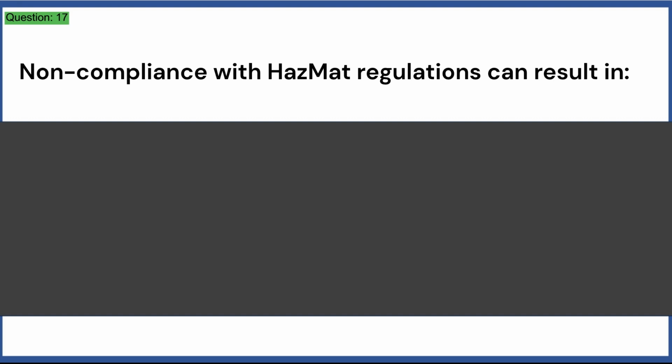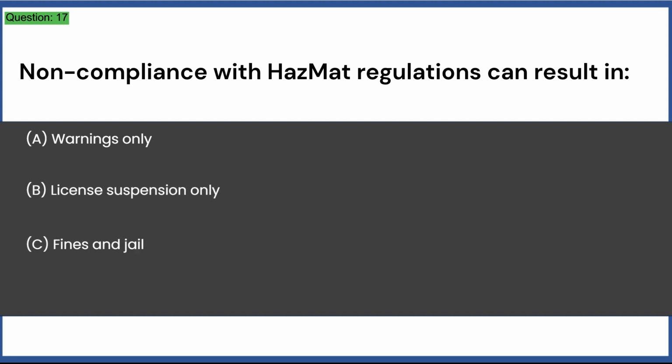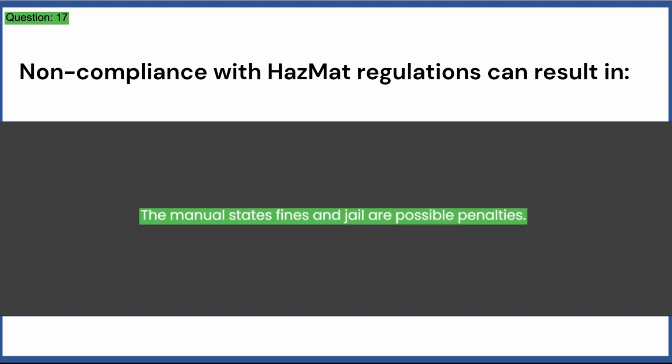Non-compliance with hazmat regulations can result in: A. Warnings only. B. License suspension only. C. Fines and jail. D. Retesting only. Answer C. The manual states fines and jail are possible penalties.